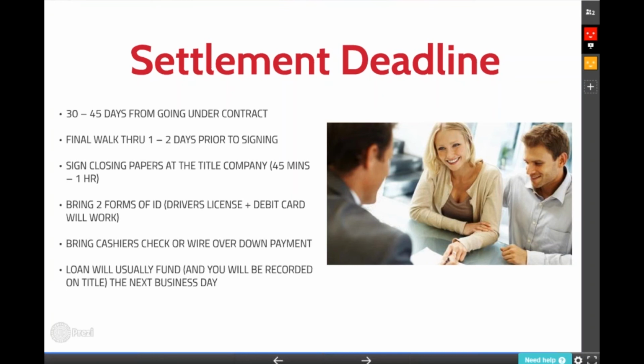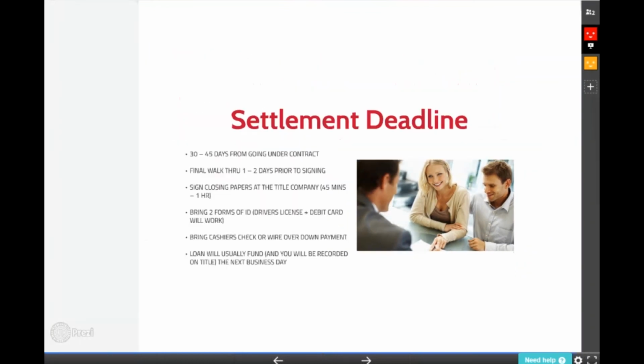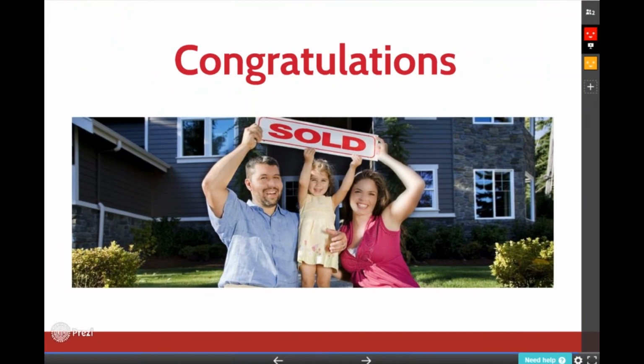And after this portion is done, after you have signed with the title company, the seller signed with the title company, and your loan has been funded, it typically takes about 24 hours, so the next business day. And at that point, you've recorded. And guess what? Congratulations, you're now new homeowners. And that's when we all celebrate.